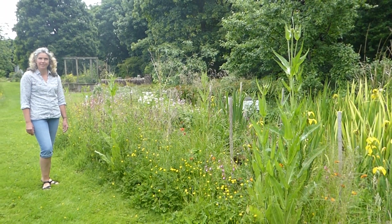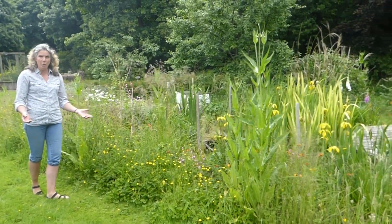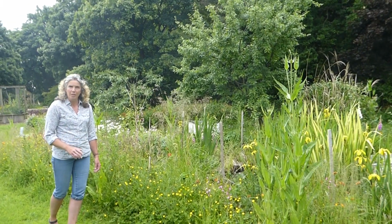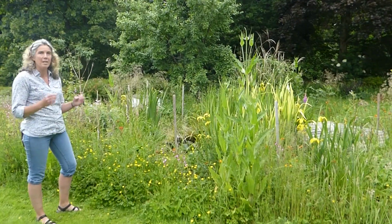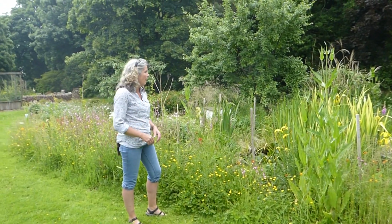Okay. Hello, we thought we would have a walk around the gardens at Newtonrigg mid-June, when really there's been very little work in the garden at all, but it's a chance to see what gardens do when left alone. In fact, the wildlife is having a rare old time. It's absolutely humming with insects, and we'll look at a few of the hotspots as we go around the garden.